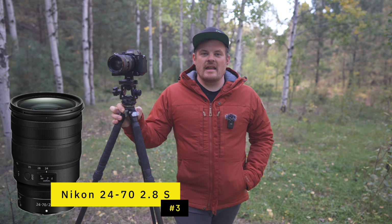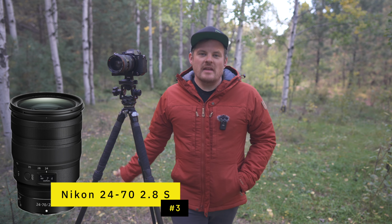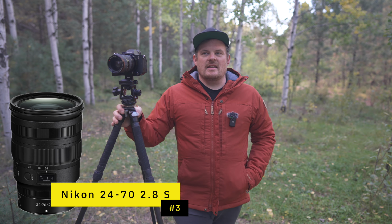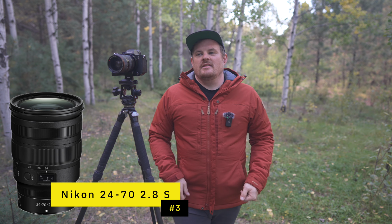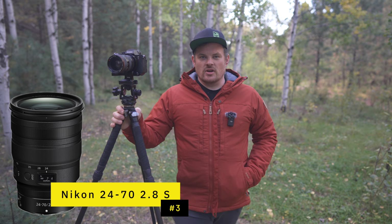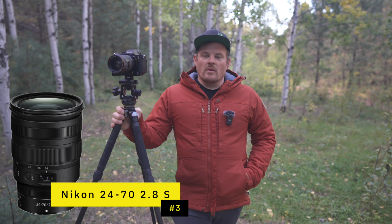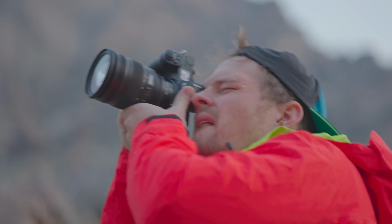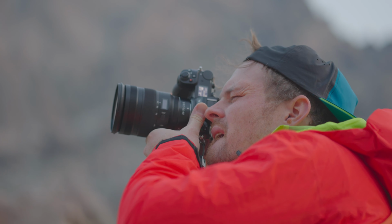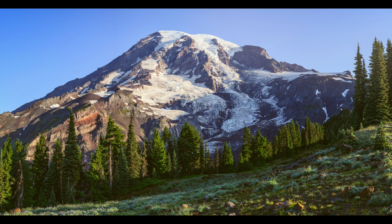This lens, I always had a bad attitude about 24-70s. I felt like they didn't really zoom in that far. They're kind of big and heavy. They don't tend to have the oomph of sharpness that the 70-200s do. I feel like the 70-200 2.8s are always kind of the flagship lens of a brand. And the 24-70s are always good, but I never felt like they had that oomph factor until I tried out the Nikon Z 24-70. This lens has a look, and that's something that you just don't get very often from modern lenses, especially modern zooms.